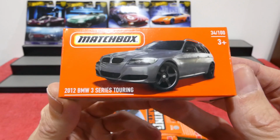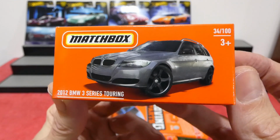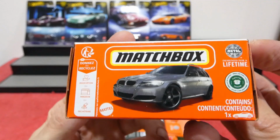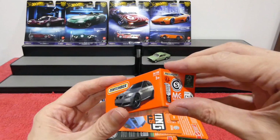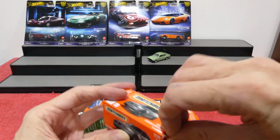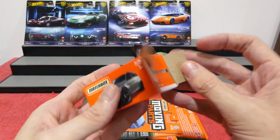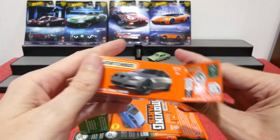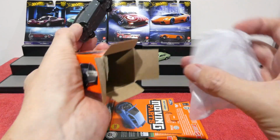Next up, we have the 2012 BMW 3 Series Touring. Not too bad looking car there. I think I've already picked up one of these on the actual card. But yeah, we have the Power Grab one now, so we'll open this up if we can. There we go. Try not to completely destroy the box. And we'll grab this guy here out. Awesome.